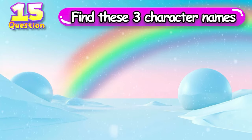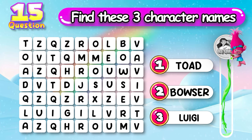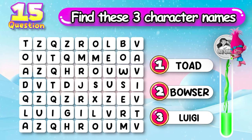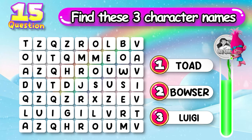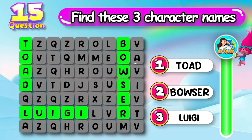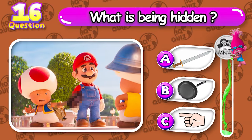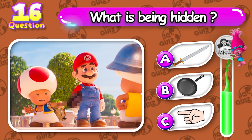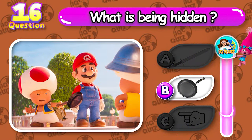Round 15. Find the characters' names in this alphabet. My friend, did you see it? Round 16. What is Toad holding in his hand? It's a pan. Looks like he's going to attack the guard, but he cooked for them.